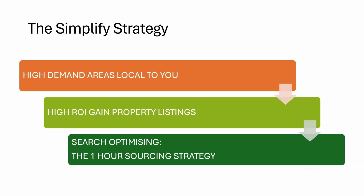And then you've optimized your search. One hour sourcing strategy. In an hour today, I've set my sourcing strategy up across the UK. All I now need to do is review that once a month or once a week. Add some in, take some out. It's very, very simple, but I never have to worry about missing out on an opportunity ever again.